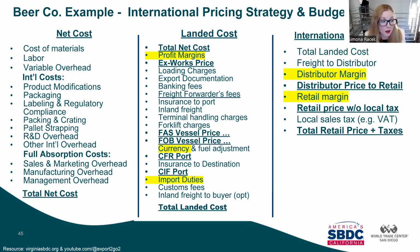and you need to understand what these charges are when you set up your retail price, because for your international retail price, you take the entire landed cost, which already includes your total net cost on the left, and then you add the freight, you add the distributor margin, you add the distributor price to retail and their margins, and then you have to add local taxes like the VAT, and that is how you arrive at a total retail price plus taxes. Some countries may have other taxes, especially on alcohol as well.